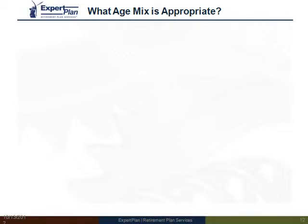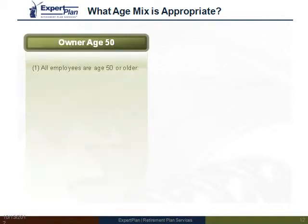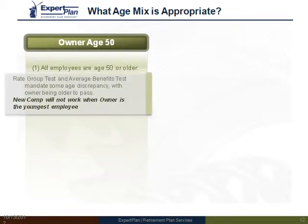So remember, going back, that was our first question. What payroll mix or compensation mix is appropriate? We're now on to what age mix is appropriate. What works when we're talking about age? So we start with an owner who's age 50, but every one of his employees are also age 50 or older. Now the problem isn't with the gateway test. The problem is with rate group and average benefits test.